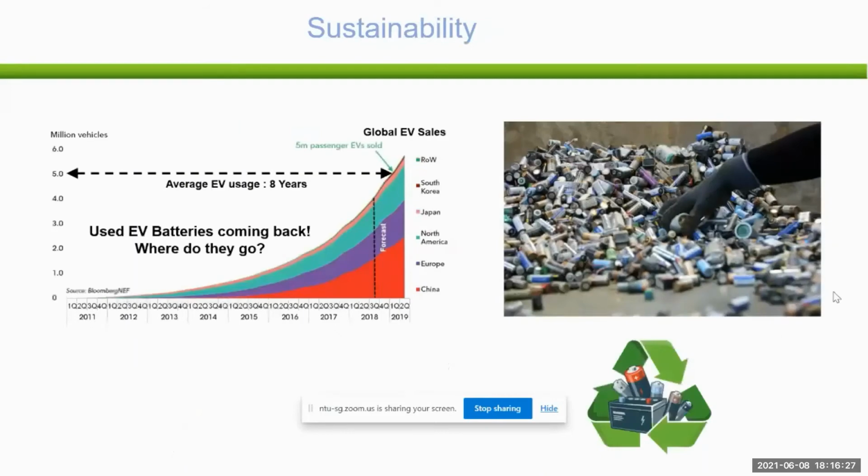The other most important thing is sustainability. So you see, from 2011 to 2019, almost 5 million vehicles have been sold. Okay, and every country, from China to Europe to Korea, the electric vehicle consumption is increasing. But then what will happen to this huge amount of batteries once these cars are dead after, suppose, 8 or 10 years? What will we do with all those batteries? We need to sustain for a long time, so there should be a way these batteries are recycled. That's the way we can sustain long and long.